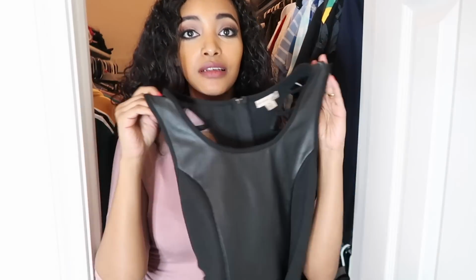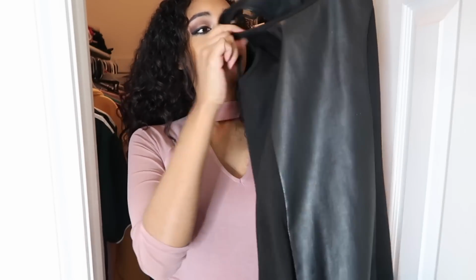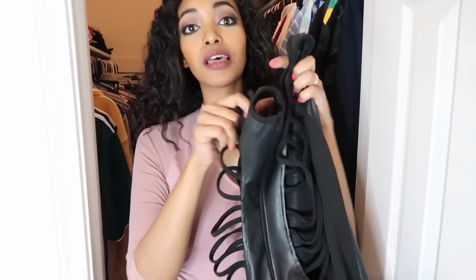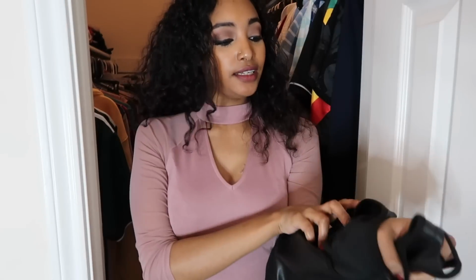Okay, so this is another dress that I have. This is fake leather in the front, and then the back is pretty much open like that on the sides. It's fitted and it's unfit for me to wear.